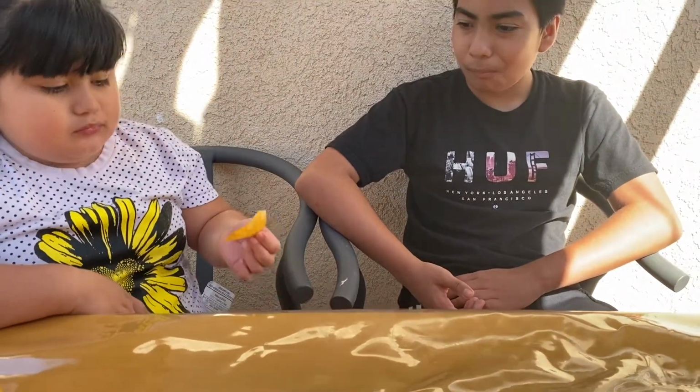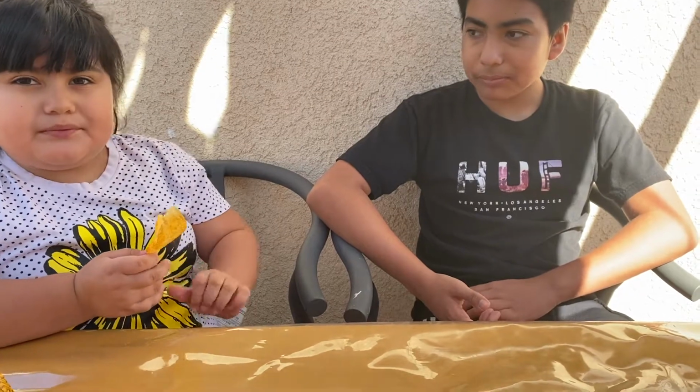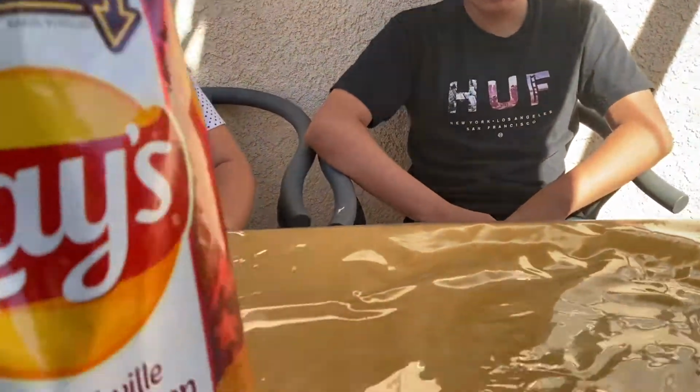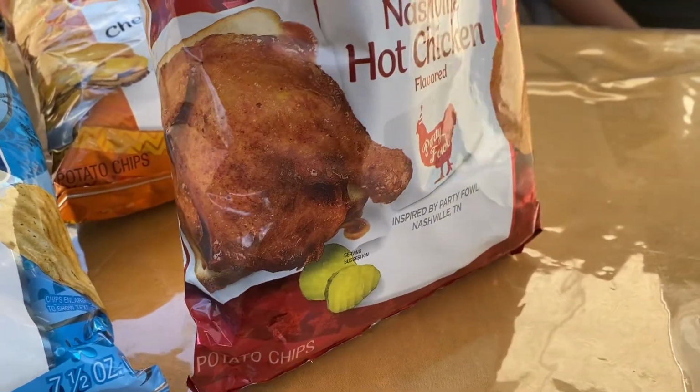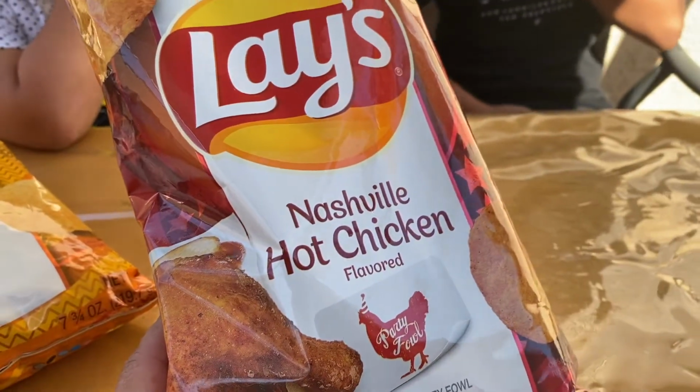Kind of tastes good, but that's spicy. Ooh, that is spicy. It's just spicy. It doesn't taste like chicken or anything, to be honest. They're pretty good though. My mouth is on fire. It is spicy at the end. It sneaks up on you.